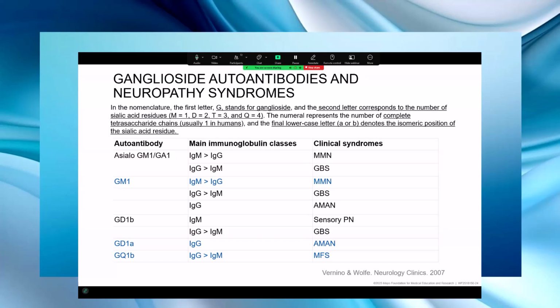IgM tends to have higher specificity for MMN than IgG, and then GQ1b antibody seems to have a very high specificity for GQ1b syndrome, especially the higher titer GQ1b presentations. Some of the other ganglioside antibodies are also useful, especially in management and diagnosis of GBS cases. However, these are not necessarily required or needed in the diagnostic criteria.